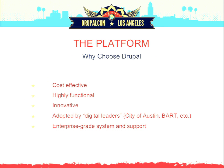So we chose Drupal because it's free. Highly functional, a lot of stuff is out of the box, very innovative. I've been following Drupal development, and I've been itching to get onto Drupal for the longest time, or something similar to Drupal. But even before us, we saw City of Austin and BART get on Drupal, and they had a lot of success stories.